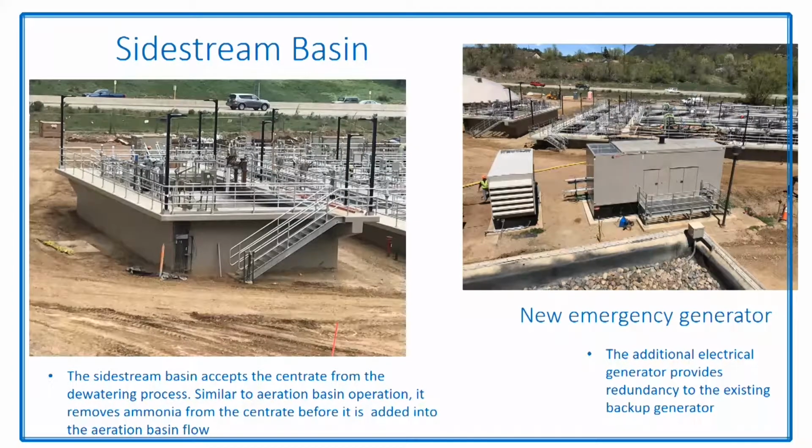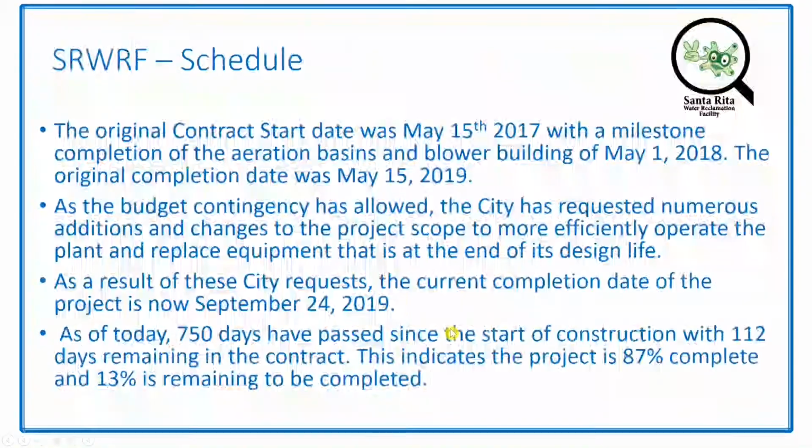Another item that we've installed that people kind of forget is we've put in a new emergency generator for the plant site. So the new generator with the old generator is sufficient to power the entire plant. So we don't need LPEA if something happens. If we get a lightning strike, we can still, most importantly, disinfect the liquid before it goes into the Animas River. So a small part, but something that I thought was pretty important.